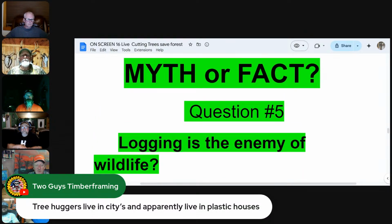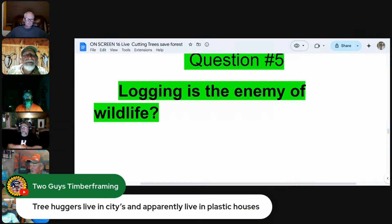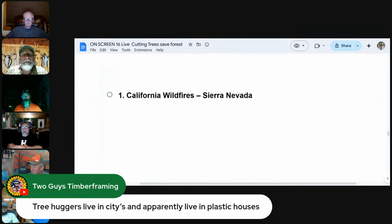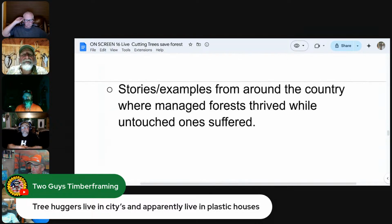Well, I guess we answered that question, huh? Logging is the enemy of wildlife. Myth or fact? Myth. That's a myth. Wildlife loves old forest? Nothing to eat. Oh, and there you go, examples from around the country.